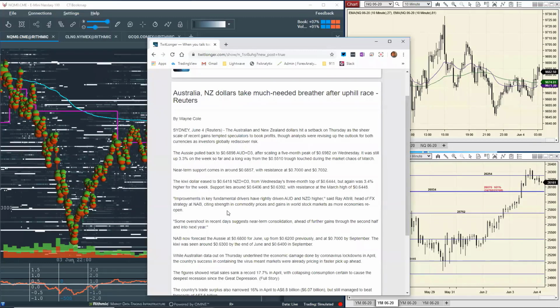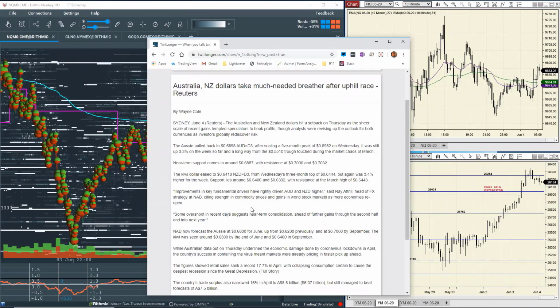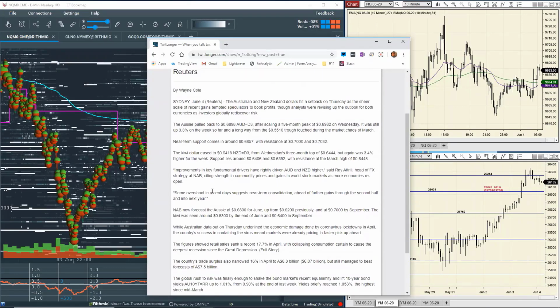Improvements in key fundamental drivers have driven AUD and Kiwi higher, said Ray Trill, head of FX strategy at NAB, citing cash and strength in commodity prices and gains in world stock markets as more economies reopen. Some overshoot in recent days suggests near-term consolidation ahead of further gains through the second half and into next year. NAB now forecasts the Aussie at 68 for June, up from 62 previously, 70 by September.